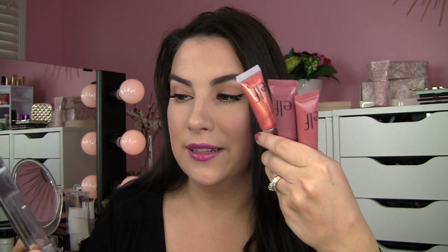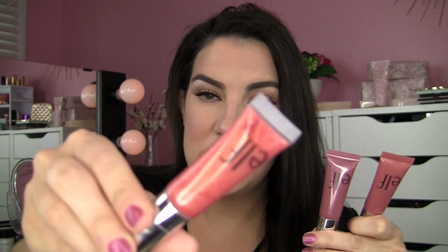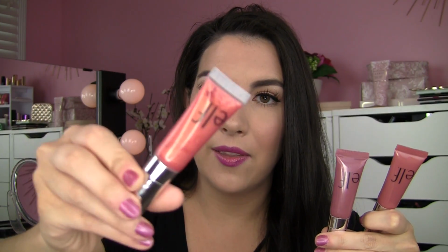Now the other product I got are called lip tints, and these are again a new product to e.l.f.'s line. These are said to be infused with vitamins A and E, shea butter, jojoba oil, grape oil, olive oil, and it says the formula helps moisturize lips and give a soft shine, and they do come in all different colors as well. So I have Pretty Pink Please, and I got Marvelously Mauve, and also Cheers to Champagne, which has a little bit of a goldeny metallic shimmer to it.